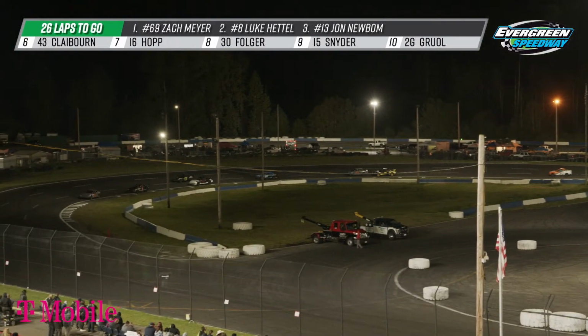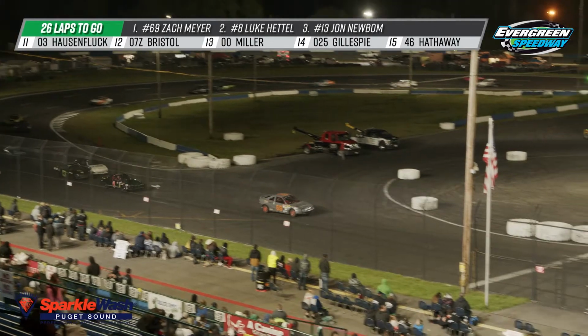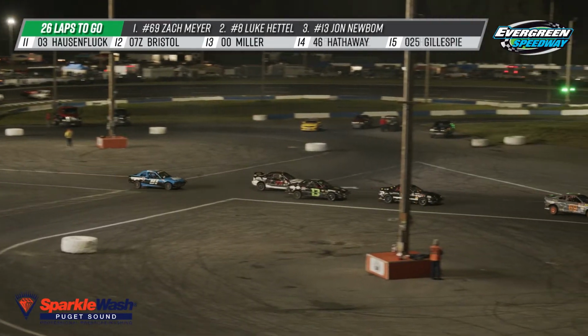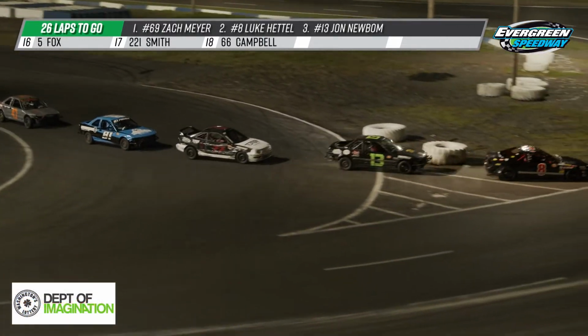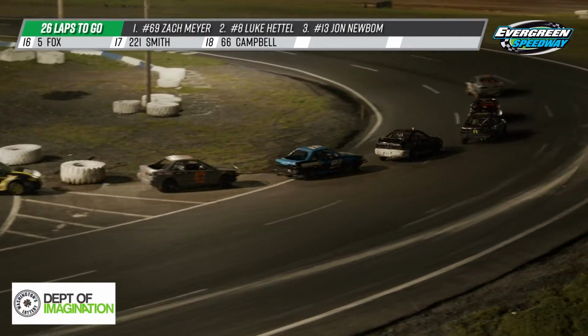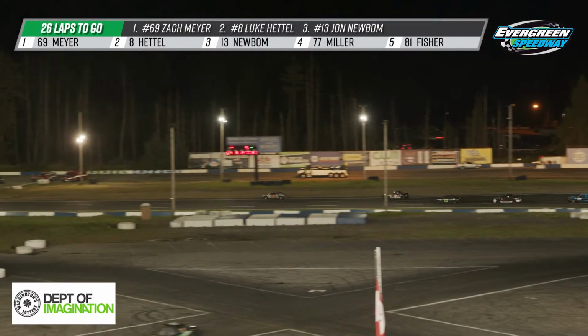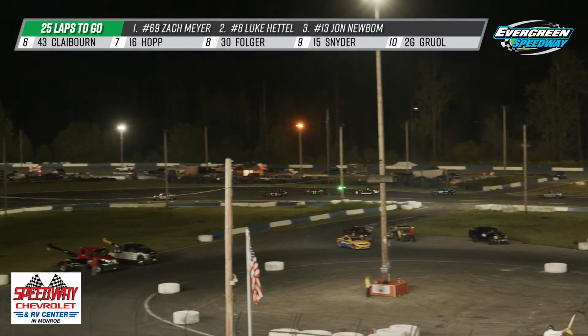Yeah, absolutely, and just continuing to bump and grind as they head out of turn number five and now down the front stretch. So you see the 13 car of John Newbaum and the 77 of Christian Miller continuing to stay side by side, and now you see the 13 of John Newbaum go a little bit far ahead of the 77 as they come out of turn number two and head down the back stretch. And now the 13 car of John Newbaum is trying to challenge the 8 car of Luke Cattell as they come into the turn.